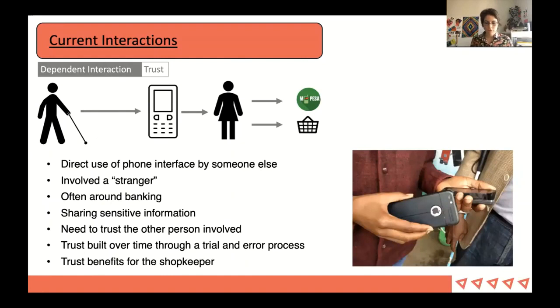Dependent interactions were characterized by a person who was not the primary user, usually a shopkeeper, directly using the mobile phone on behalf of the VIP. The defining element of dependent interactions was trust. Although dependent interactions appear similar to supported interactions, they differ in 2 important aspects. First, supported interactions only occurred with individuals who were already within the visually impaired person's social circles, whilst dependent interactions happened specifically with shopkeepers and M-Pesa agents outside of this social circle.